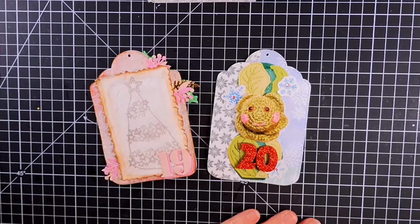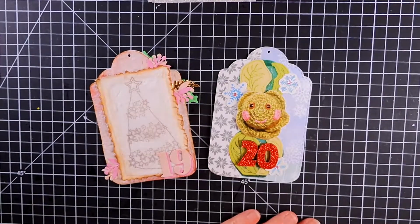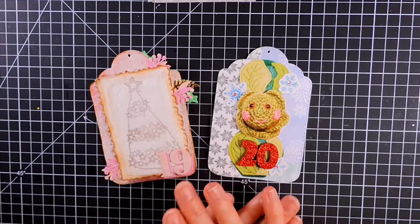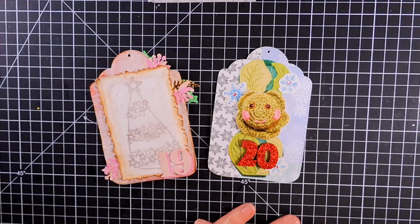Use a stamp as a focal point, use magazines. So cute. I love it. My favourite. What am I talking about? They're all my favourites. I say that every tag. I hope this gives you some inspiration.